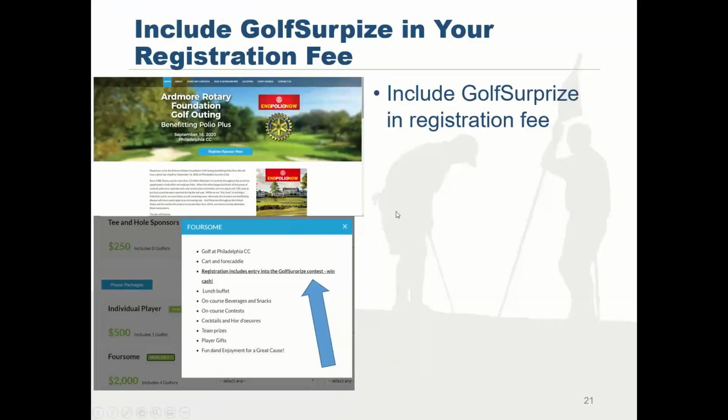So here's how it works. The players would pay a fee to get into the Golf Surprise raffle, just like they would a raffle. You can include it in your registration fee, or you can charge an amount. You capture the mobile numbers of everybody who's in. So let's say it's going to be $10 to get into it. You get their mobile numbers.